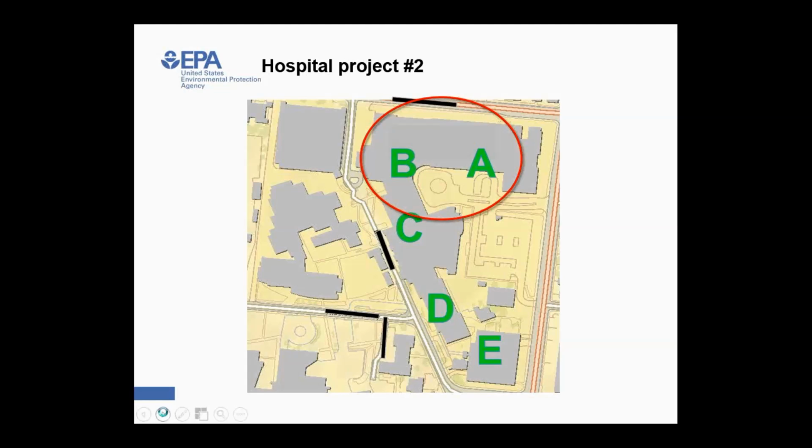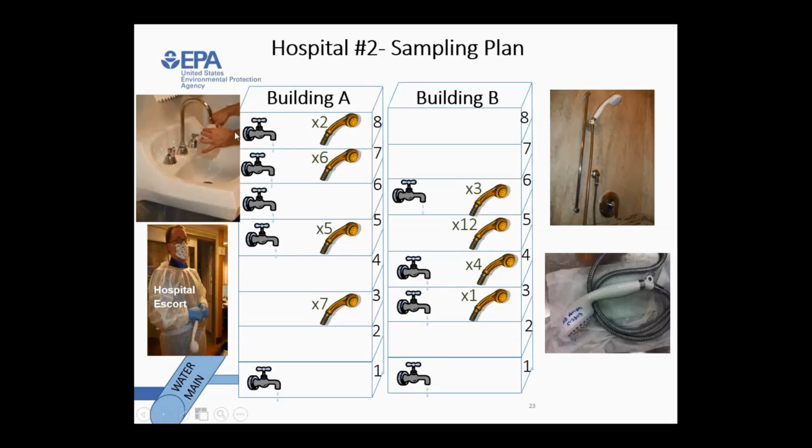And this is the sampling plan. It's a little different. We're looking at faucet swabs or water samples from 10 different faucets, and we're also collecting shower hoses. These are a sample that we decided to collect here because we felt it would be a good source of biofilm material. And there's a little picture here of a man, an employee of the hospital, who has to escort us around and often has to go into the patient rooms and take the samples for us.